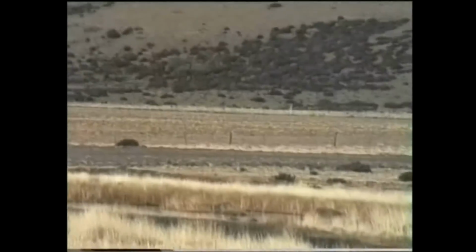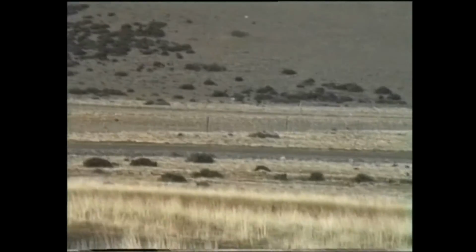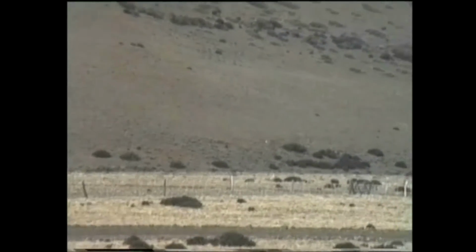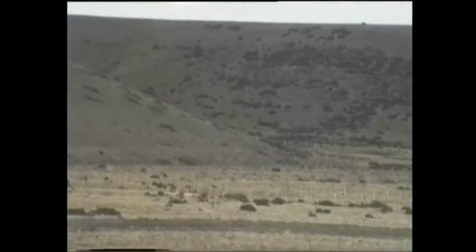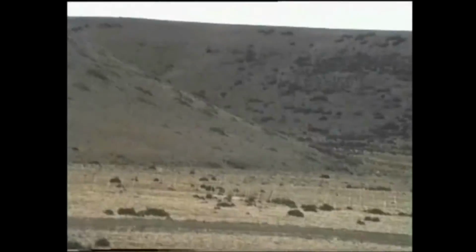Well, the shepherd's messed it up. The dog's chasing an ostrich. And the dog's given up. The ostrich is away around the corner. Wow.